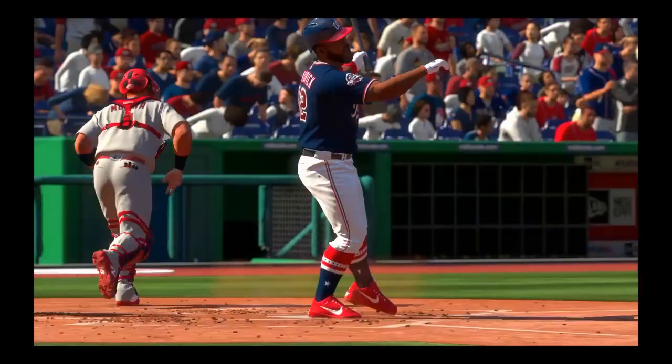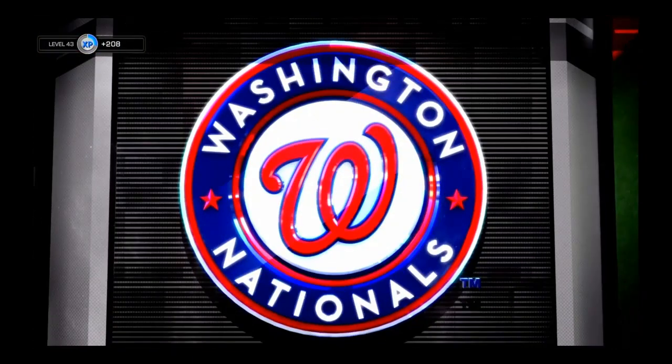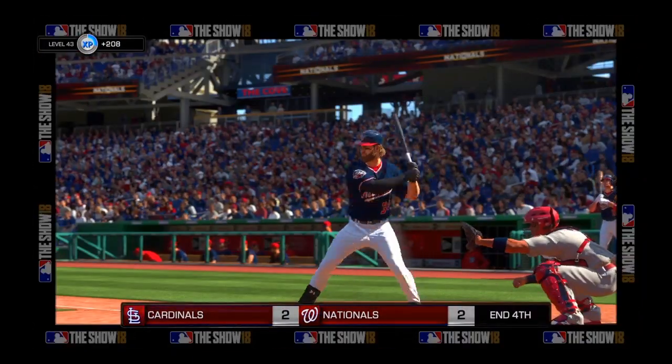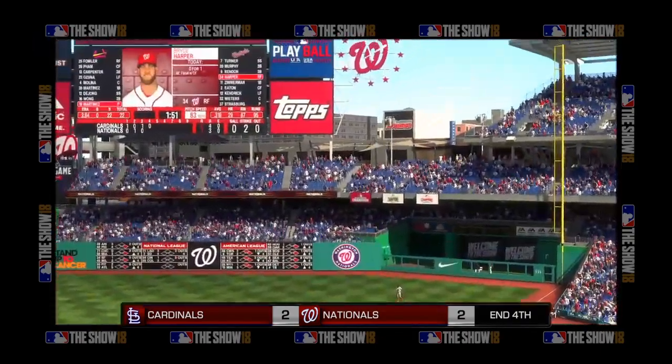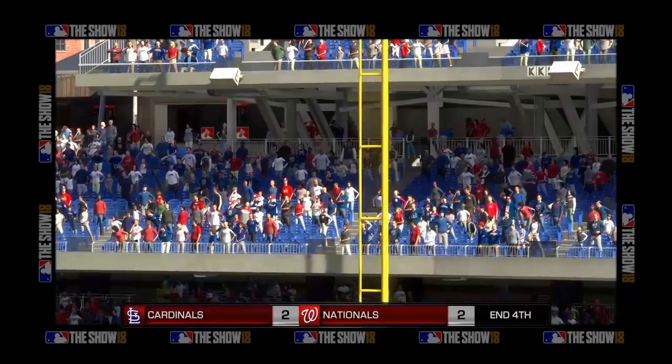On the 8th pitch of the at-bat is the one that finally does it as he wears him down, and the inning is over. But the Nationals do get a run on the Bryce Harper home run. We're through 4, and we're deadlocked now at 2 apiece.